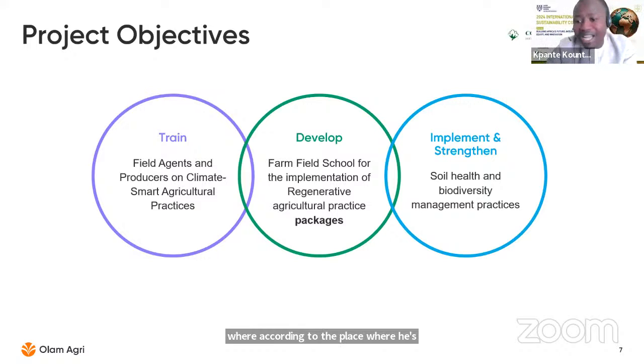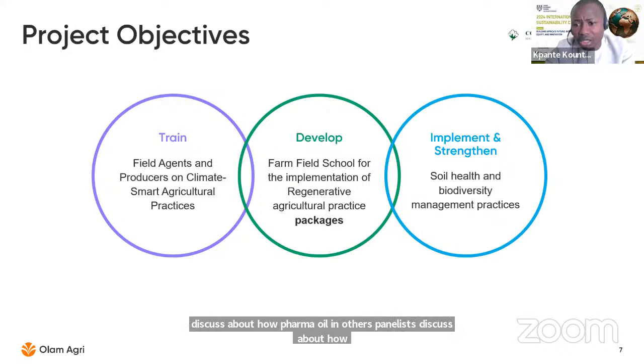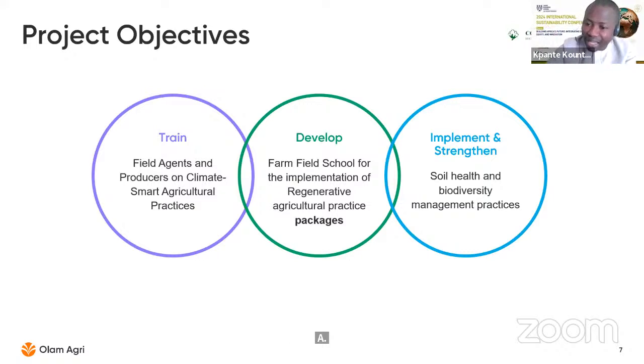So the target is to train on practice, to develop... we discuss about how farmers, or in other panels, they discuss about how we're able to escalate all the practice, or escalate what farmers are learning.